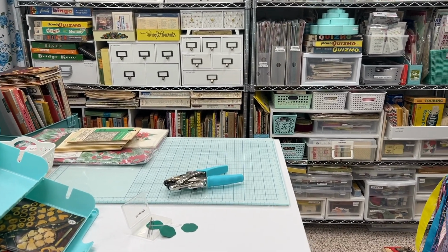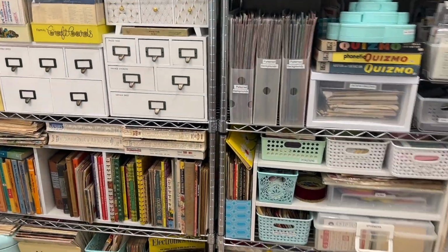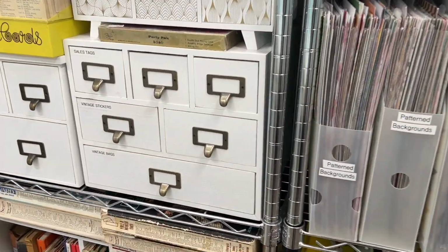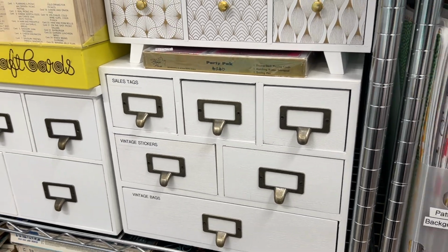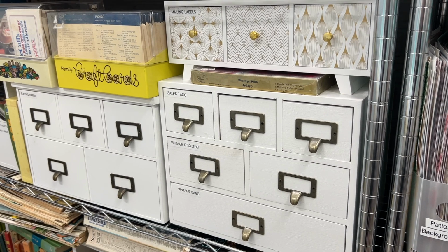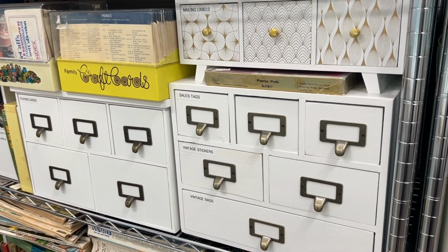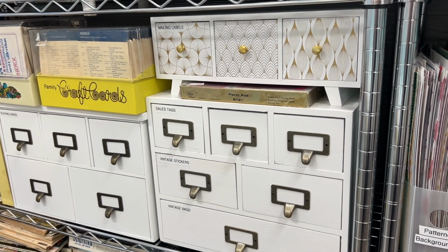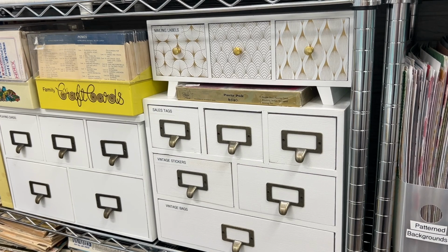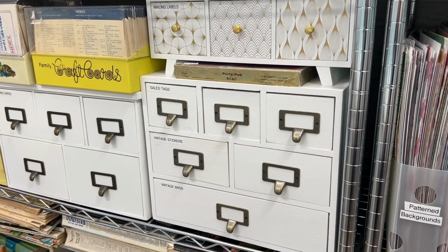So I'm going to go ahead and start with the organization area, and I noticed that these apothecary drawers were currently listed. Oh, and I should mention, in order to get the Prime Big Deal Days, you need to be a Prime member too. So you want to sign up for Prime and then you can get all these deals with Amazon. I think most people are signed up for Prime, it's pretty popular, but just so you're aware of that.